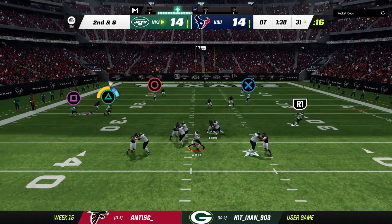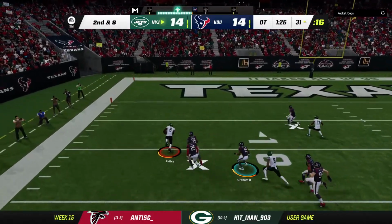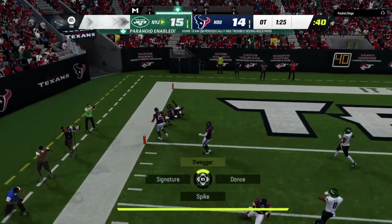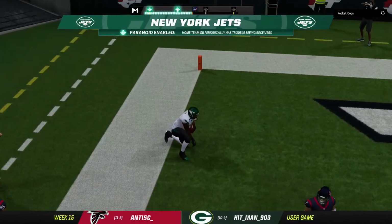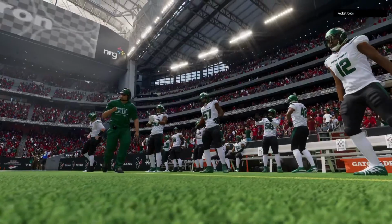From the 31, Wilson. And he will find Ridley on the left side. Down inside the 10. And he is in for the score. And it is absolute stunned silence here as they win it on the road in overtime.